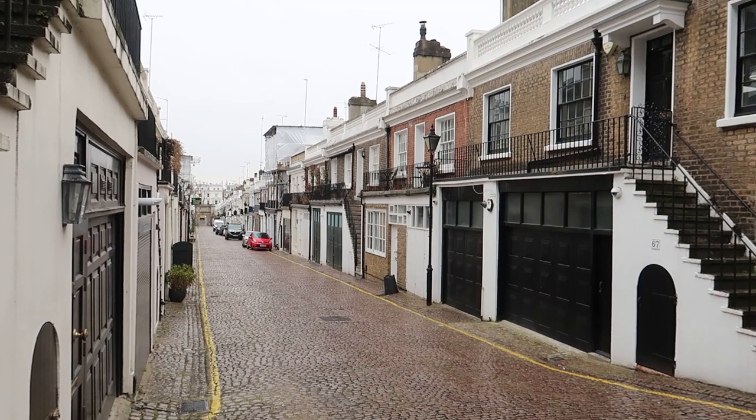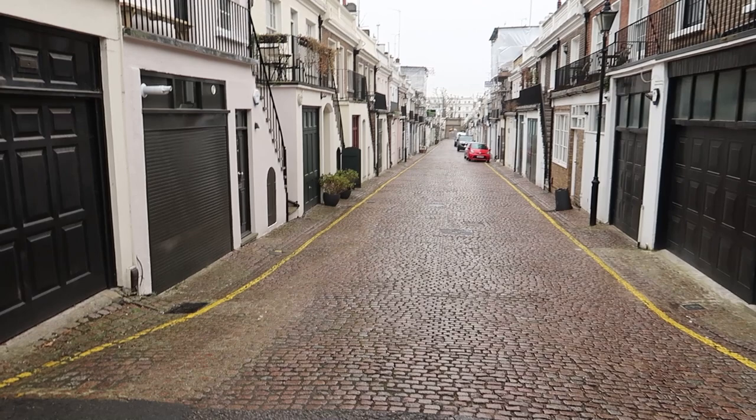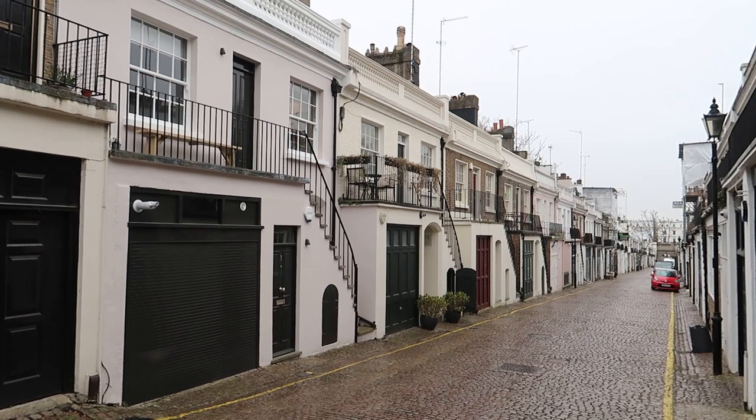I'm not going to walk all the way down because I'm going to head on back home, but you can see, oh God, look at the sky. It's absolutely piddling it down. Very strange, aren't they? They're pretty cool.